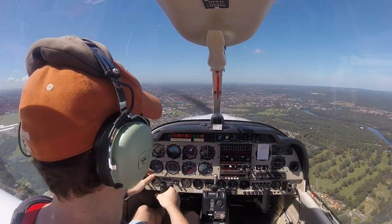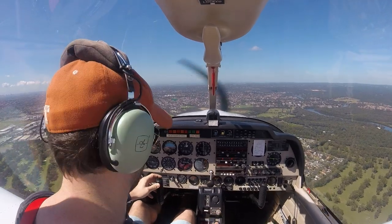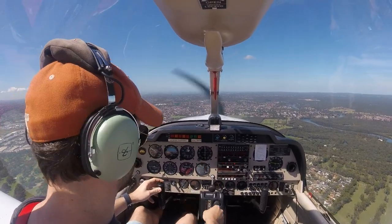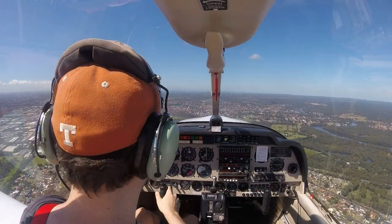Pressure on the carriage is fixed. Mixture is rich. Fuel pump is on. Fuel selection is on. Go, Foxbat 8632. Canopy, harness.